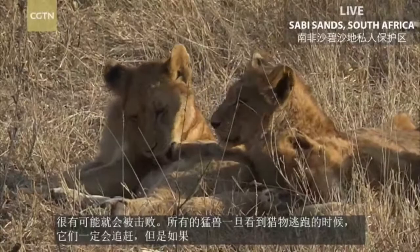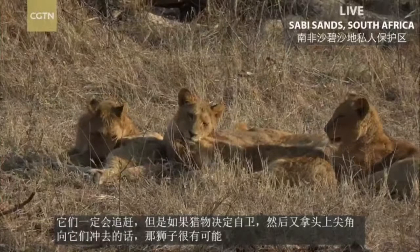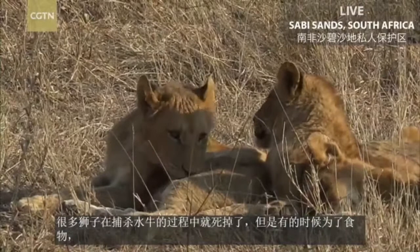So sometimes lions will pick another day. Buffalo hunting is a very dangerous affair. Many a lion has been killed in the past due to hunting buffalo. But the need to eat sometimes outweighs that fear, and sometimes that fear outweighs the need to eat, all depending on the effort required.